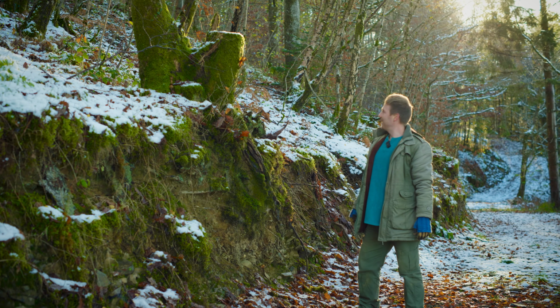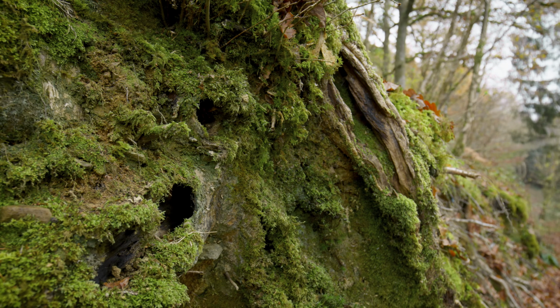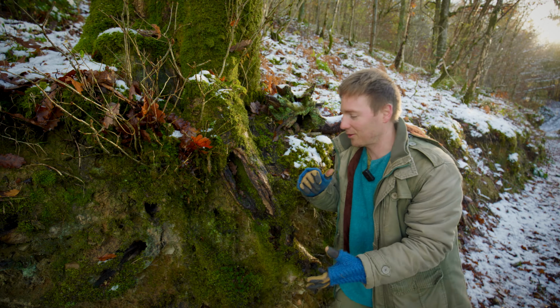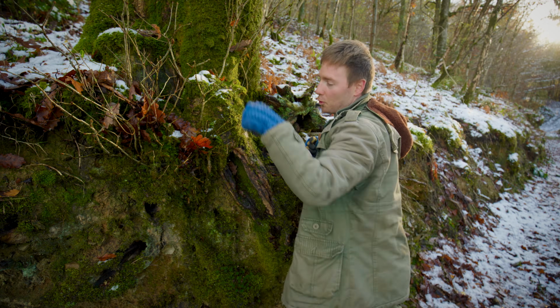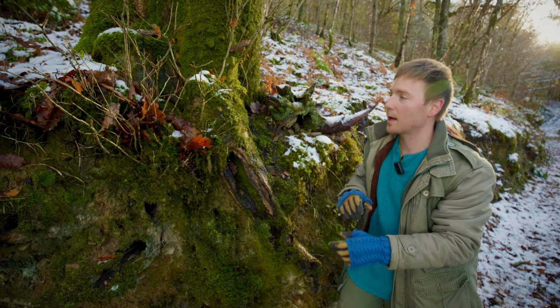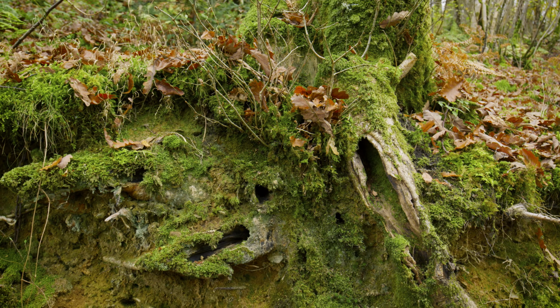I think I found it. So why did I pick this spot? Because of all the different holes, basically. This one caught my eye and it actually goes all the way through, but there's lots of different holes. There's some that are hidden up here, there's one there, and there's lots of different places that I feel like could be fairy houses within themselves.